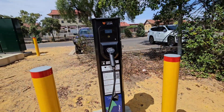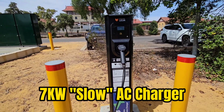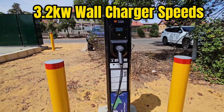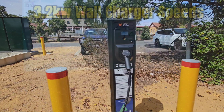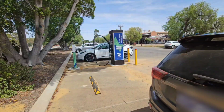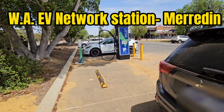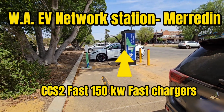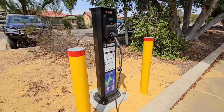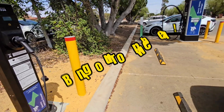So these are the slow ones, so they're 7 kilowatts, you won't quite get that, but they'll charge at wall charger speeds, so there might be an option. A little bit of a readout of what's going on here. I used these a couple of weeks ago when I drove my wife's full EV. So they're the two CCS fast chargers, and you've got the slow one there, and it's just a matter of putting it into the amp to unlock it, and away you go.